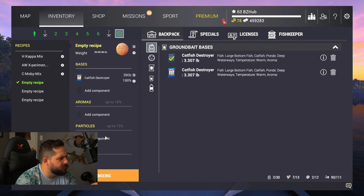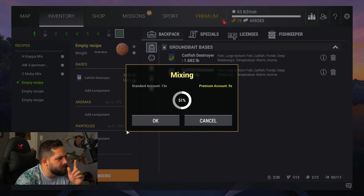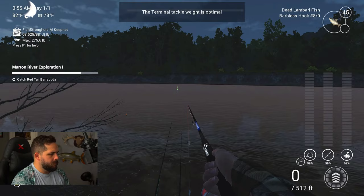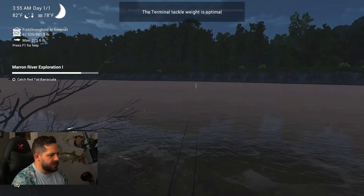But let's just mix this together. And I did bring some cage feeders to toss in there. Let's toss a cage feeder onto this guy. And we'll toss in the recipe. The Catfish Destroyer, not much of a recipe, but that's okay.